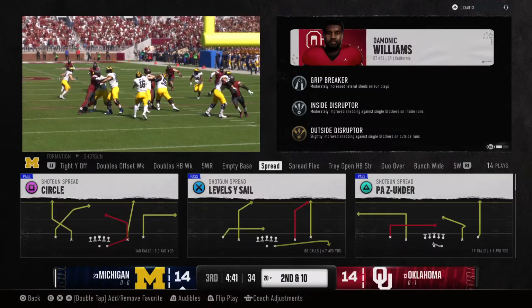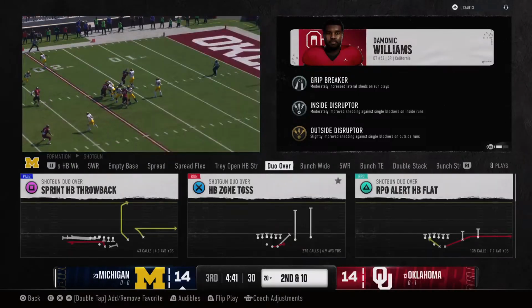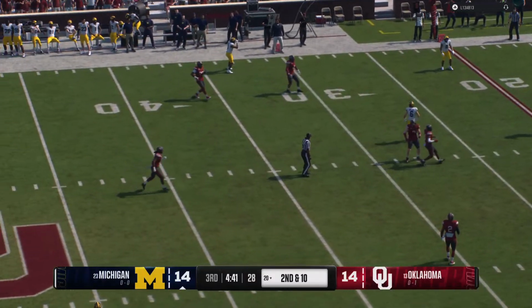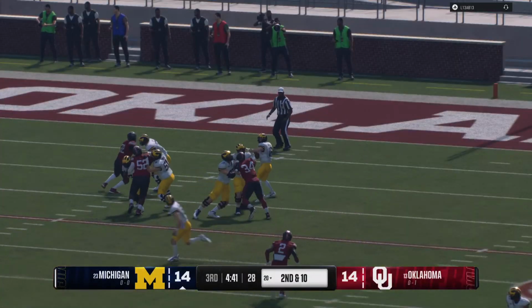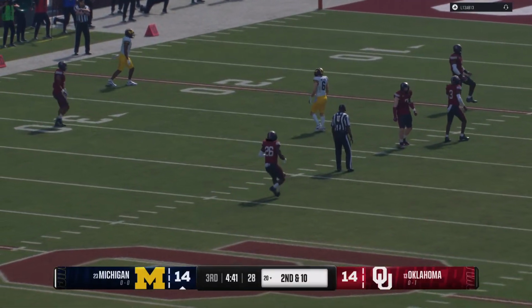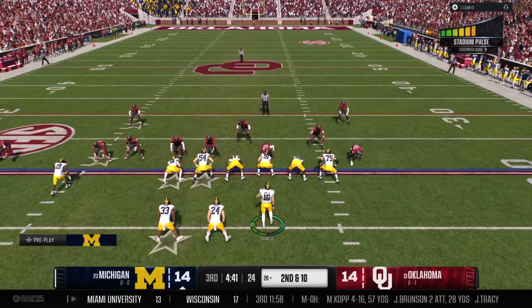Well, I know that one fell incomplete, but what a day this guy has had throwing the football. Multiple touchdowns, and he's done a really nice job with his decision-making. Hasn't thrown any picks, which has really helped keep this offense on schedule. After that last incompletion, here's 2nd and 10 from their own 20.